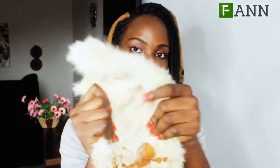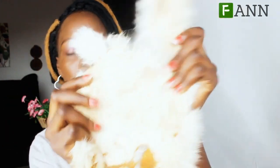And for the fur, I use the fur in producing my bags. After treating it like this, if you can see, it has been treated, I comb it properly, then I use it to make my shoes, my bag, something like this that I'm putting on. So you can use rabbit fur for something like this.